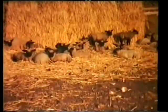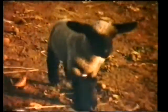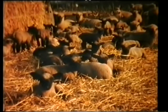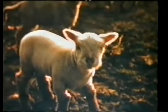It was lambing time. The old days of folding these sheep onto arable land, onto turnips and swedes, has gone, because they mostly eat grass now. But this is the way we used to do it, and it put a lot of goodness into the land. We used to tread the land and fertilise it at the same time.